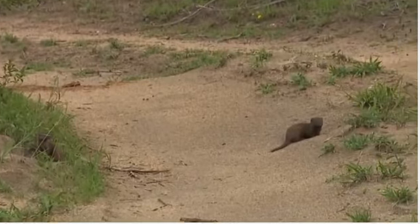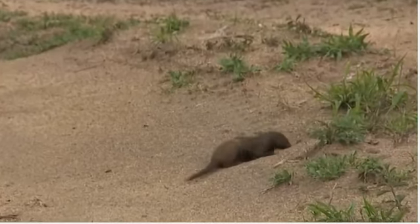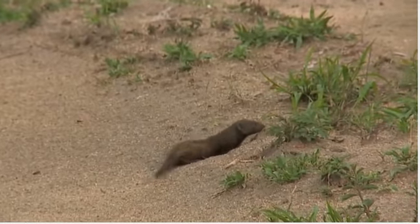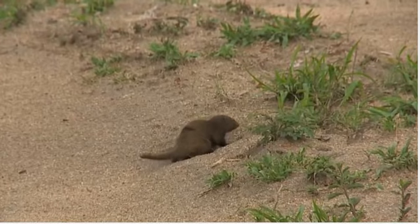We're sitting with some dwarf mongoose, the same as Hayden had a bit earlier. We're just driving along the road and we just saw one of those heads pop out of the road, literally where those two are sitting now. There's a hole going into a termite mound under the track, so we decided to stop.